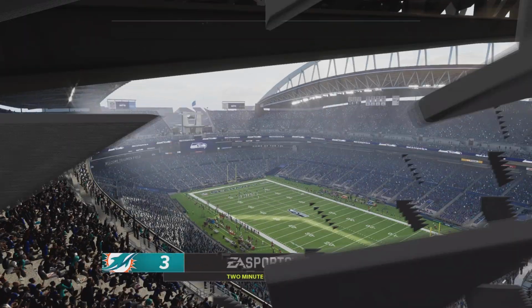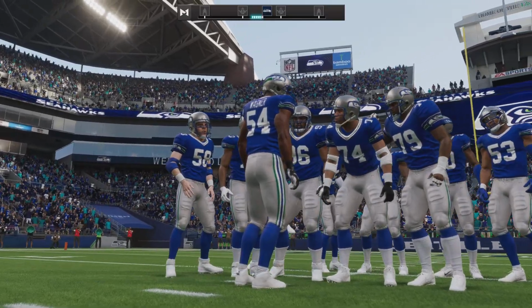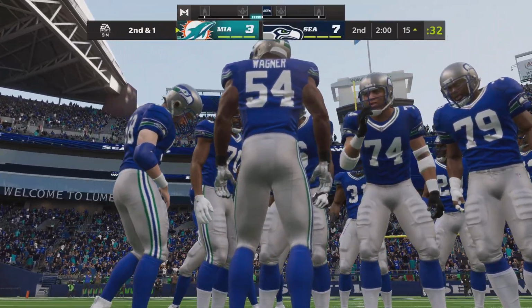Two minutes to play in this first half. 7-3, our score. This is our time. Our time.